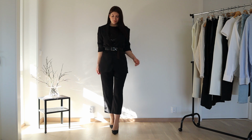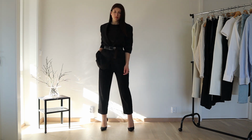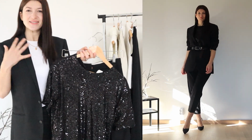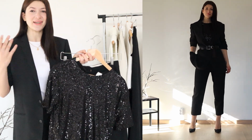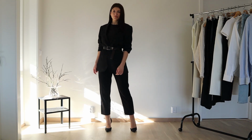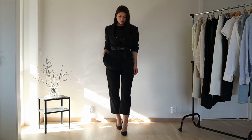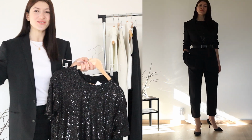I'm wearing also black pumps, and I have to say that even though I'm wearing everything black from head to toe, I really love how this top is popping underneath this black blazer. So that is something that is really giving a sparkly touch to your look. And so therefore I believe something like this you can wear easily for a night out, and this sort of look again is so timeless, and that is something that I always try to achieve in my looks, to make them wearable from season to season.